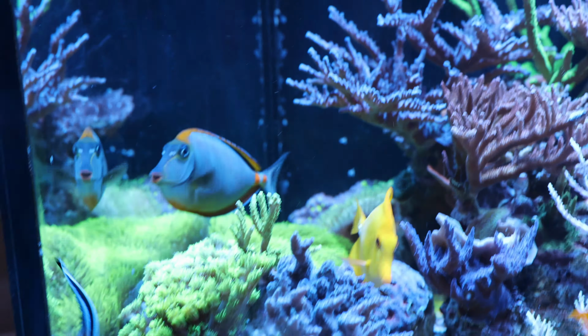Plus I've got several Anthias. So regular loritail Anthias, you've got the assortment of damsel, so I got the Azurus damsel over here. Here is the Melanurus wrasse.